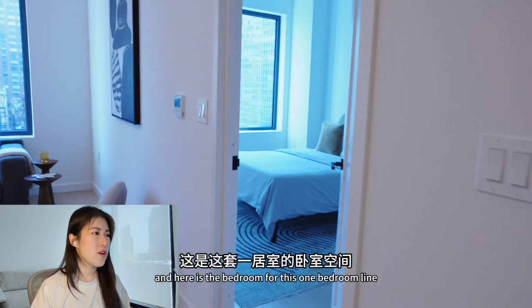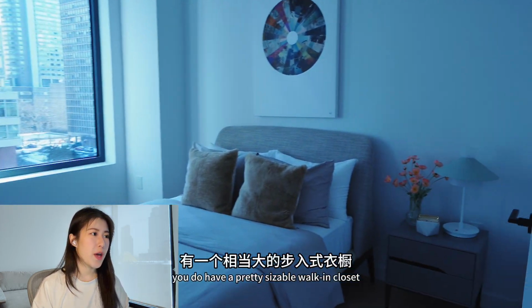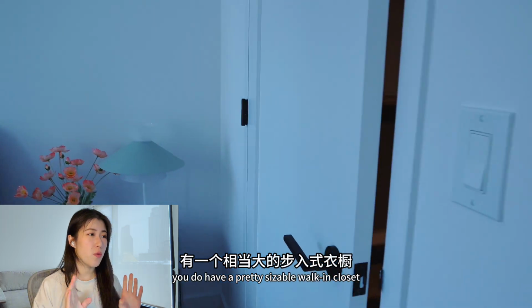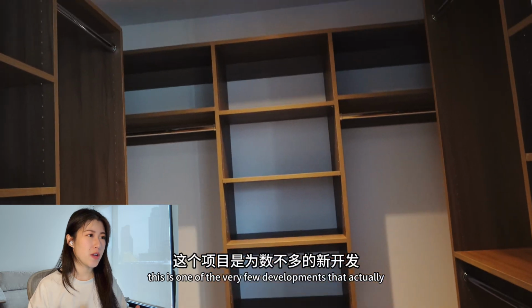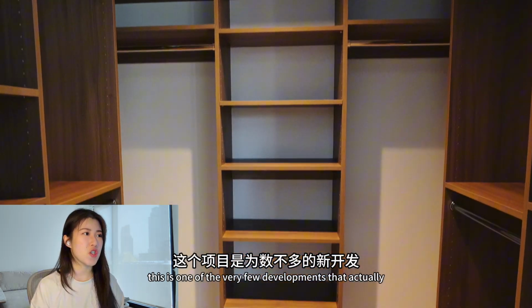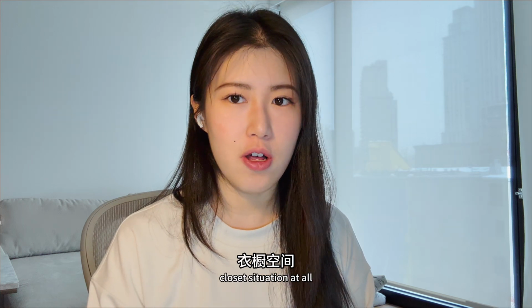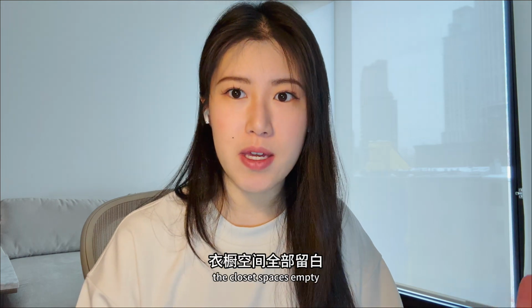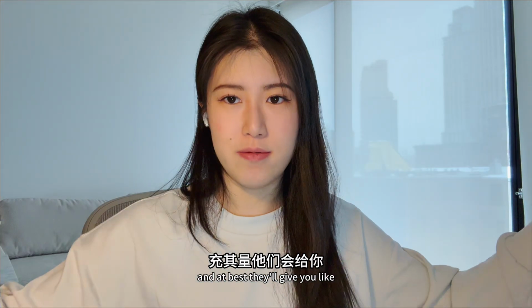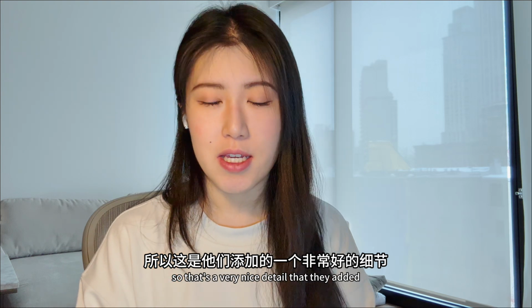And here is the bedroom for this one bedroom line. You do have a pretty sizable walk-in closet, fully built out by California Closets. This is one of the very few developments that actually build out any closet situation at all. It is pretty standard for new dev to just leave the closet spaces empty, and at best they'll give you a rod. But here they do fully build out your closet, so that's a very nice detail that they added.